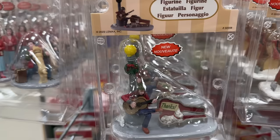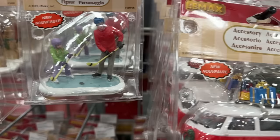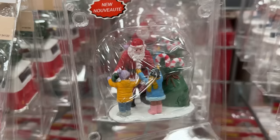Let's go over the accessories. The welcome home set of two, $20. There's a guy playing a guitar for $15. The log snowman for $10. Father and daughter practice time for $10. We saw this up front, that's $20. Santa gets a hug for $20. Some inner tubing for $15. Snowball battle for $25. Snack time for $15.